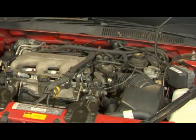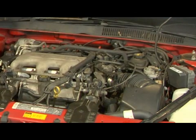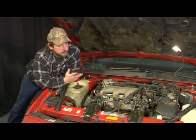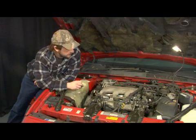This particular vehicle had blown head gaskets, bad intake gasket, and it probably would have cost the owner about $1,500 to fix it, so he figured he'd just send it to the scrapyard. Now, fortunately for me, it was easy enough for me to fix it. It cost me about $150, and I've got myself a decent car to beat around with.